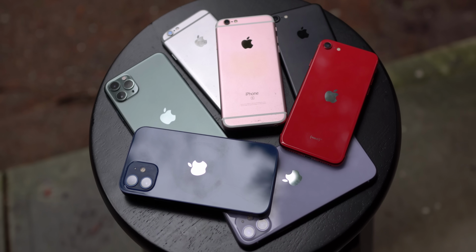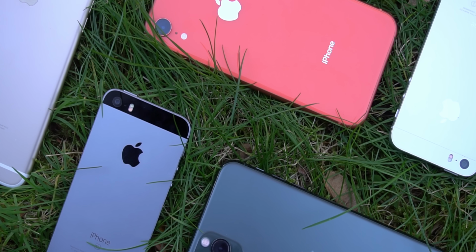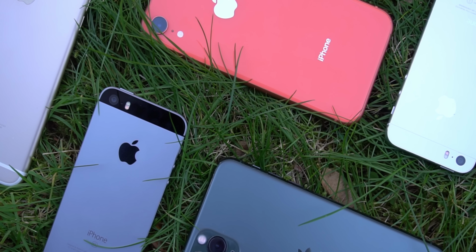Of course, if you do go for the more expensive $1,000 iPhone 12 Pro, it probably won't cost you that much outright, especially if you go with a carrier and some kind of plan or contract. But for simplicity's sake, I'll be using American prices for the unlocked versions of any phone Apple is selling. And we will be going over the used market as well.